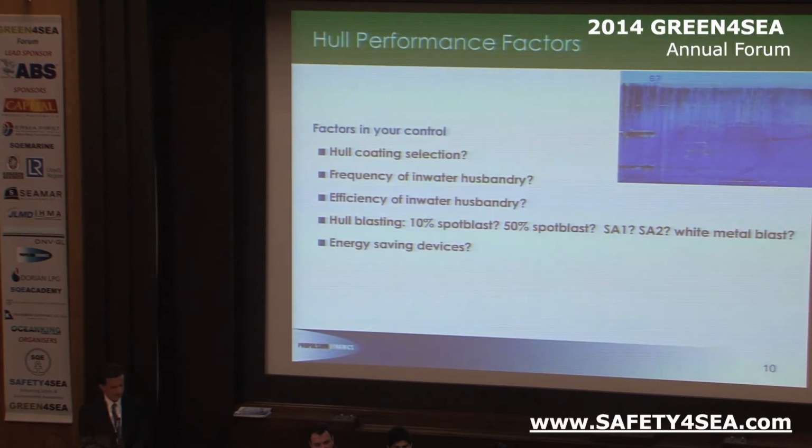Energy-saving devices. I don't have a lot of experience with that, but a lot of them work in a specific speed regime. They're not effective at low speeds, but they're effective at high speeds, whereas if you do a blasting of the hull and a good investment in the hull coating, you have an energy efficiency that rides with the ship its entire docking cycle at all speeds and drafts.